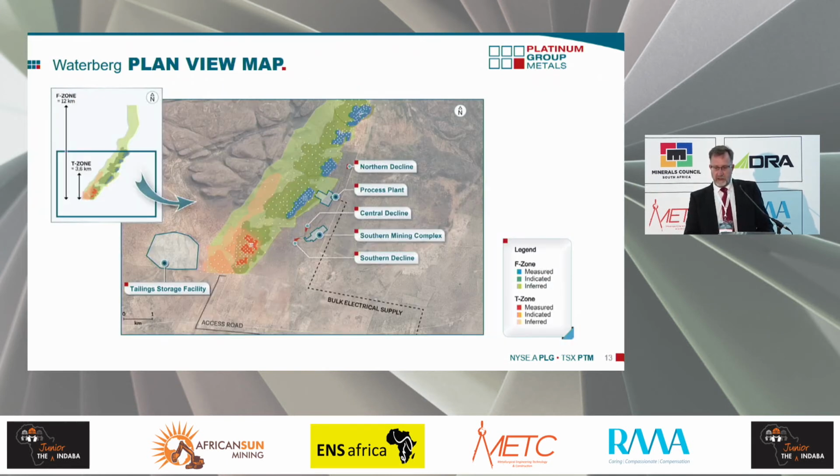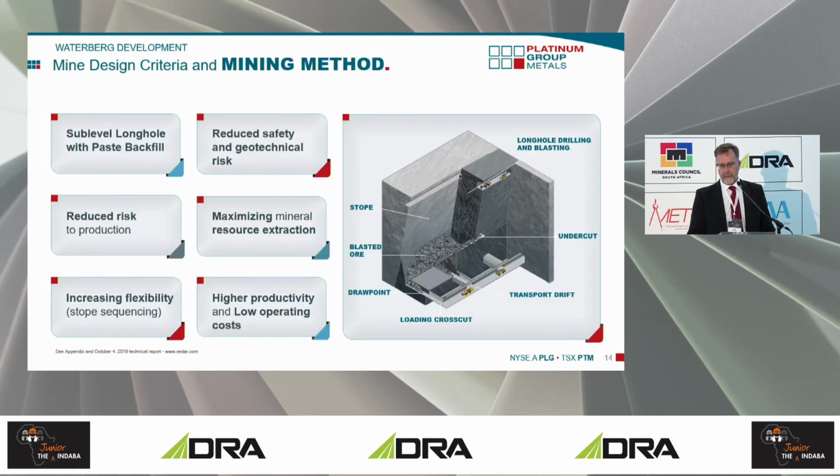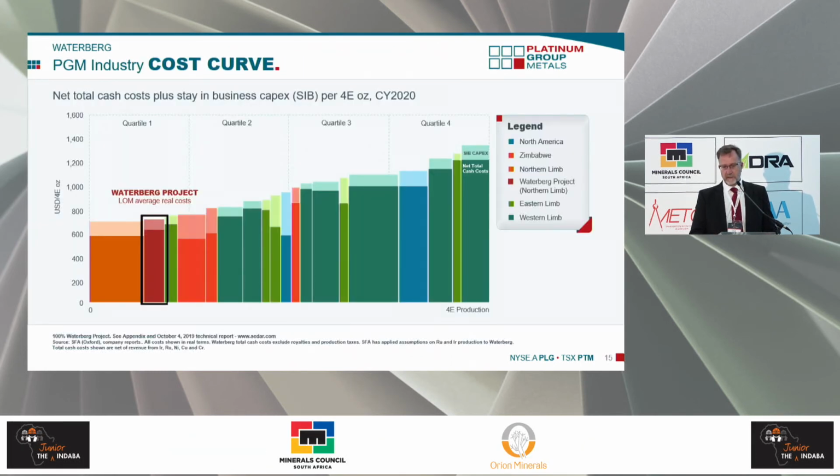Just an aerial view. Scarcely populated area, which helps a lot. And then the infrastructure, as you can see, is just decline access, straightforward in terms of simplicity of development of a mining project. The mining method is long hole open stoping with paste backfill. Like I said, bulk mining, huge safety improvements by using a totally mechanized setup, higher productivity, and quite geotechnically simple if you use the backfill. In terms of our cost curve, where we sit, we reckon that we would probably not be too far off the Mogalakwena mining operations and similar to other North Limb and Zimbabwean operations, which puts us in the lower quartile.